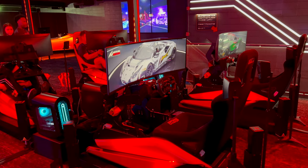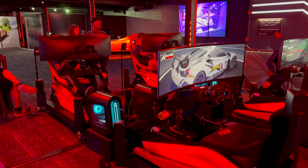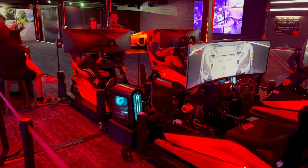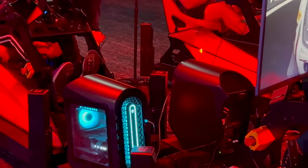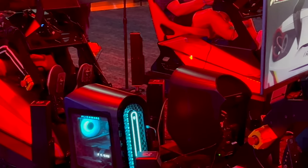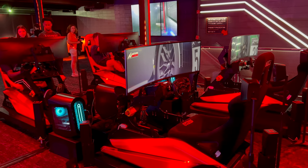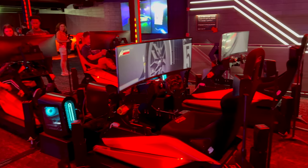Check out these sweet, sweet simulators they got here. You can see that guy bouncing up and down and stuff like that. They got it running off some Alienware computer down there. And I think Nathan pointed out that they're running the 4090 in that. So if you know, you know. But just know this is a little extra money on top of your ticket to get on the simulator.